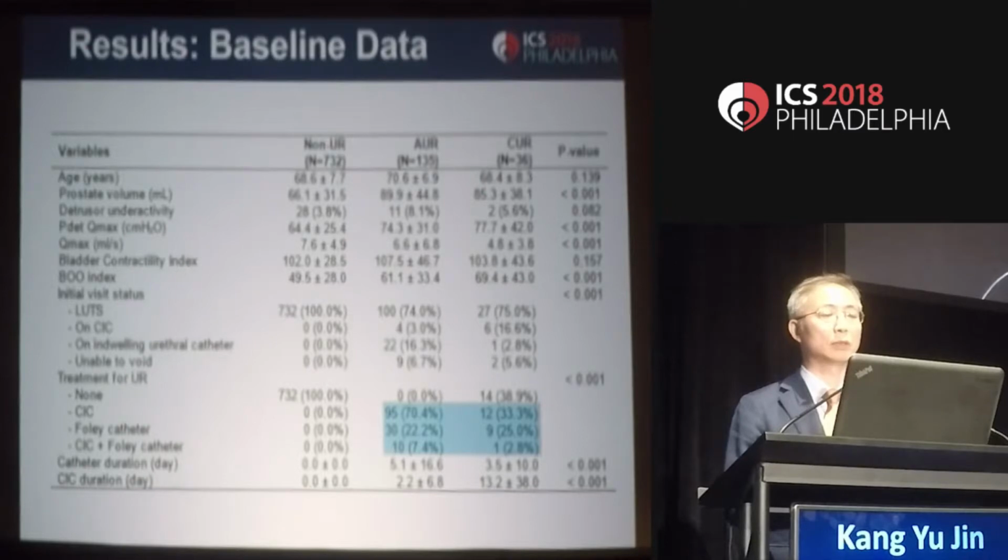Looking at the baseline data, the patient average age was about 70 years, and the prostate volume ranged from 60 to 90. Detrusor underactivity was identified in 4% to 8%, and Qmax was 4.8 to 7.6. Initially, we put in a Foley catheter, and then we tried to put the patient on CIC. The catheter duration was 5 days in acute urinary retention patients and 3.5 days in chronic urinary retention patients. CIC duration was 2 days in the acute urinary retention group and 2 weeks in the chronic urinary retention group.